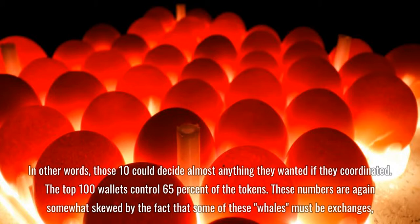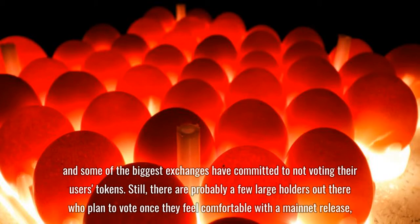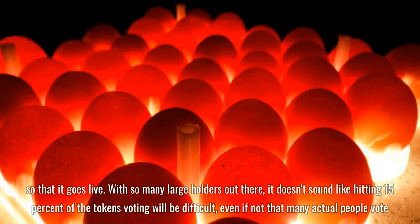These numbers are again somewhat skewed by the fact that some of these whales must be exchanges, and some of the biggest exchanges have committed to not voting their users' tokens. Still, there are probably a few large holders out there who plan to vote once they feel comfortable with a mainnet release, so that it goes live. With so many large holders out there, it doesn't sound like hitting 15% of the tokens voting will be difficult, even if not that many actual people vote.